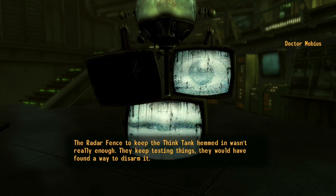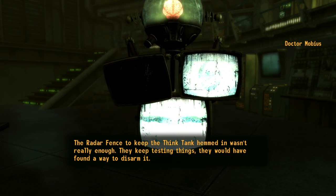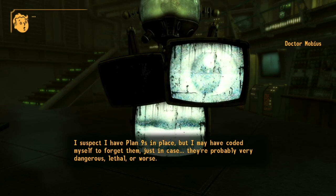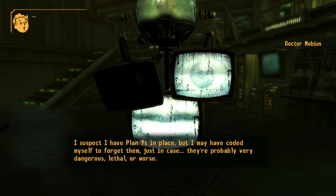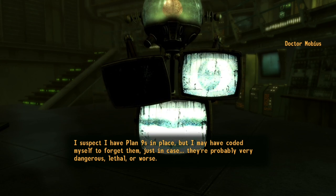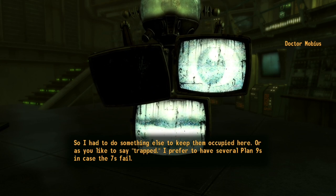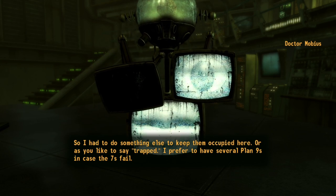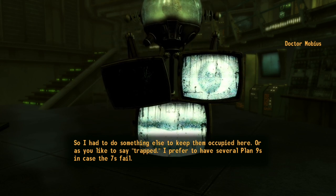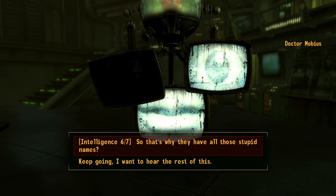The radar fence to keep the think tank hemmed in wasn't really enough. They keep testing things. So this whole place is found a way to disarm the doctors in it. I suspect I have plan nines in place, but I may have coded myself to forget them, just in case. They're probably very dangerous, lethal, or worse. So I had to do something else to keep them occupied here. Or as you like to say, trapped. I prefer to have several plan nines in case the sevens fail.